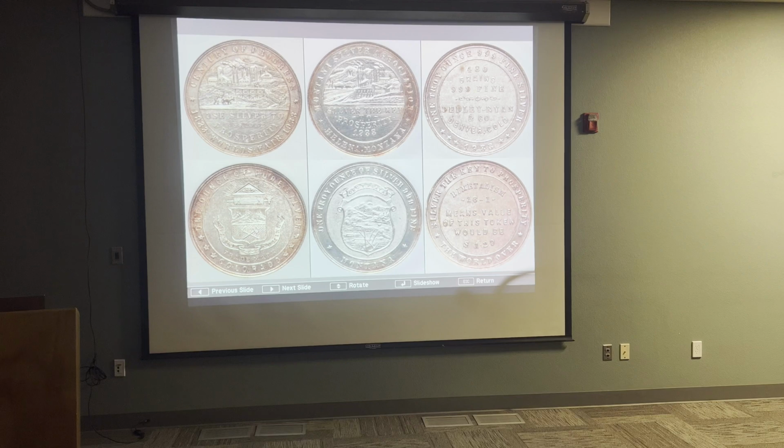These typically will trade like a circulated worn one, maybe $50 for a low end one. A really nice uncirculated high grade, like slabbed MS64, 65, might be a couple hundred.